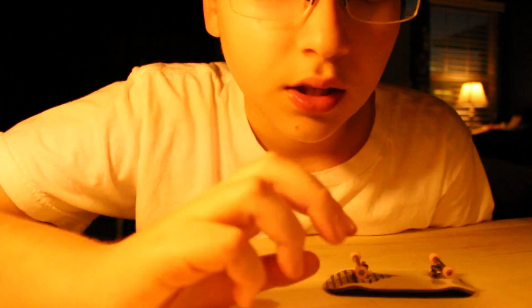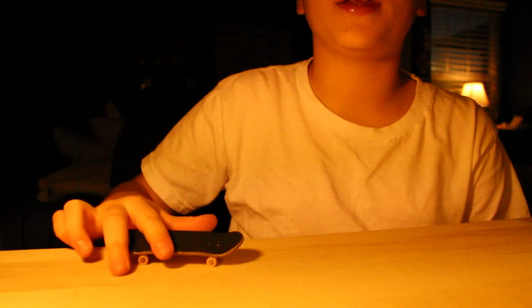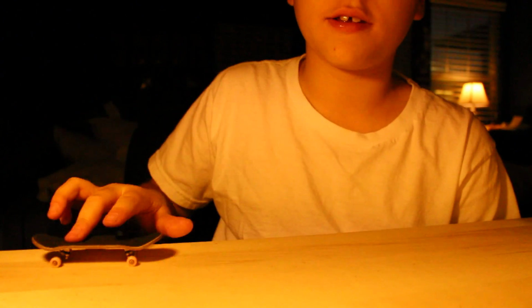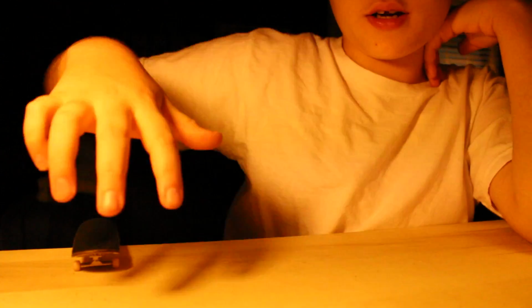Aggie02FB, any tips on nollie and heel flips? For nollies, just pop and then move back, and then position yourself. For heel flips, I can't heel flip with this either, but do it like you would do an ollie, but kind of push back and just keep practicing. What is your best trick? Tray flip, nollie heel, nollie flip, and hard flip.